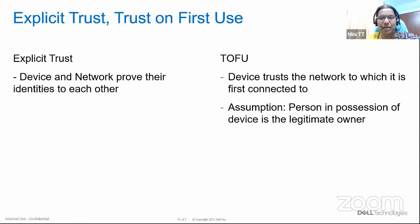Both will happen. That is not a trust on first use scenario. In trust on first use, the device just trusts a network to which it is connected. Like our Mowgli story, Mowgli never even knew that he was not human beings, that he didn't belong there, but the first object which it got connected to became its environment. Similarly, the duckling, if it gets the first moving object, it goes with that. That is the concept of trust on first use.